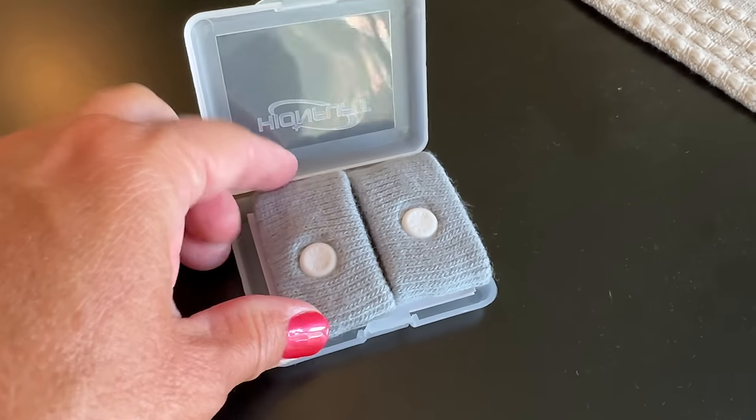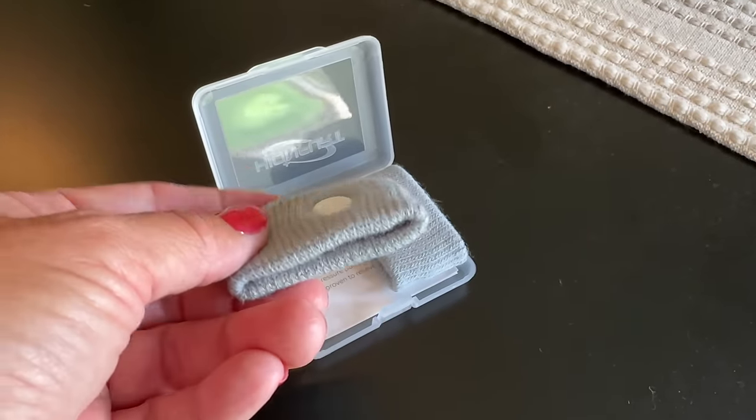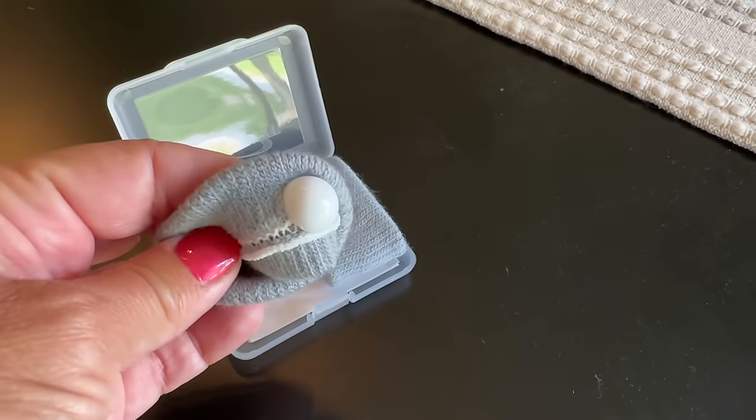So if you get motion sick like I do, airplane, boat, car, watching things that spin, carousels, it doesn't matter, drinking too many margaritas, you just need to have these in your house. They're an acupuncture wristband that relieves nausea. So they come in lots of different colors. I have them in gray.